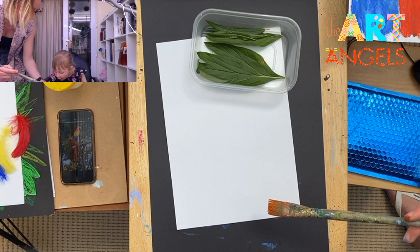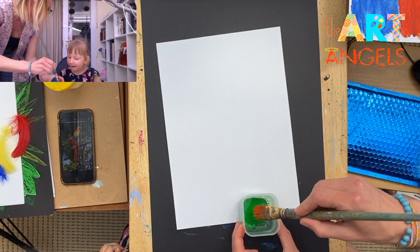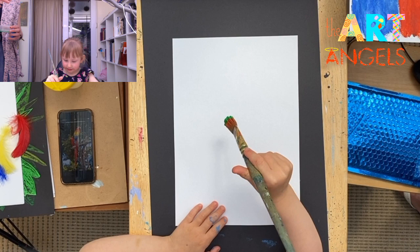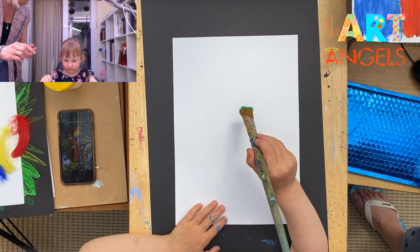Do you want me to paint? Mommy paints or Sophia paints? Sophia. Okay, take the brush. Enjoy. Go for it. Anywhere. Yes, we'll use the whole piece of paper. So just paint all the paper. From the middle. Do you want me to help you? Let me begin and you continue. Here you go.